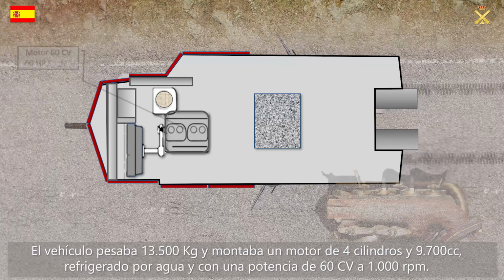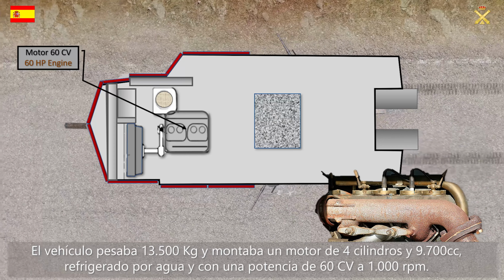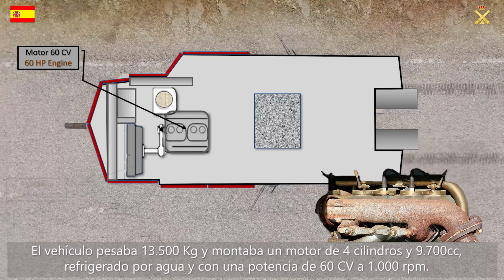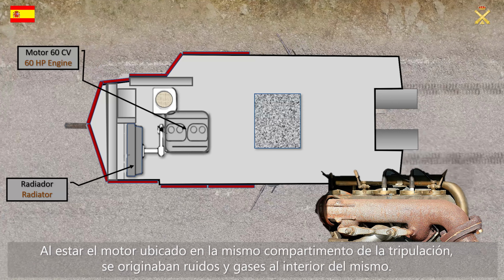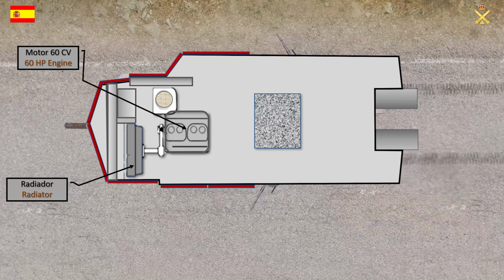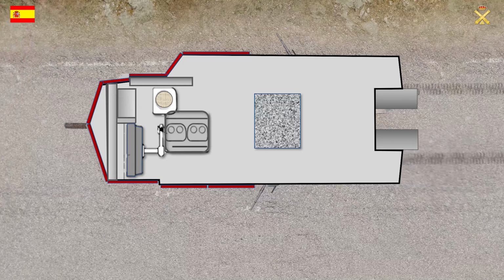The vehicle weighed 13,500 kilograms and was fitted with a 9,700 cubic centimeters, four-cylinder, water-cooled engine with an output of 60 horsepower at 1,000 RPMs. The engine was in the same cabin as the crew, with added noise and possible gases produced inside. The speed at which it could advance was only 8 kilometers an hour.